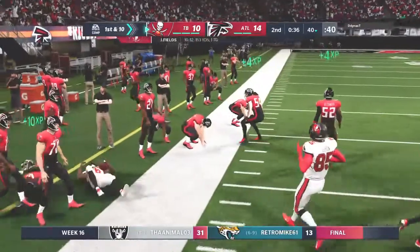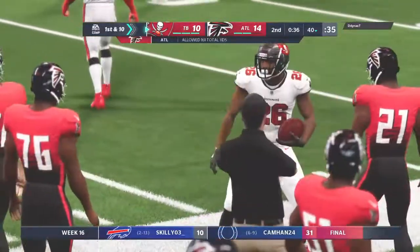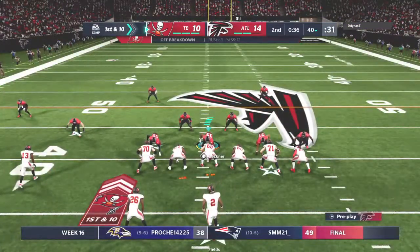To Michelle on the screen, and he'll be out of bounds right at the 40. Great way to start the drive. 20 big ones and a first down. Right after the turnover, they come out throwing. And that means it's a sudden change situation.